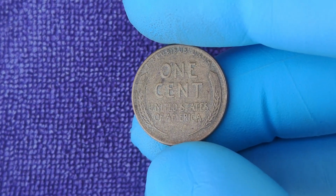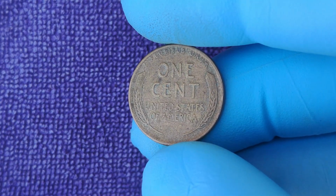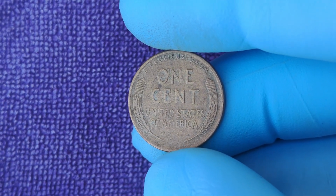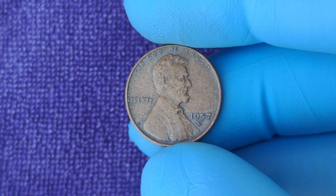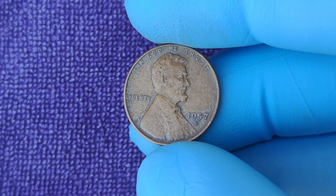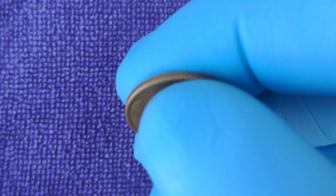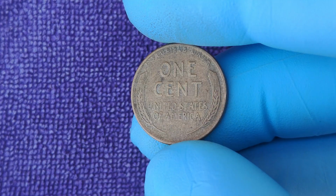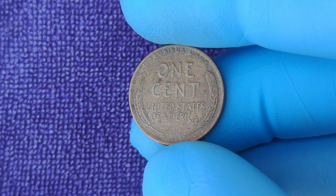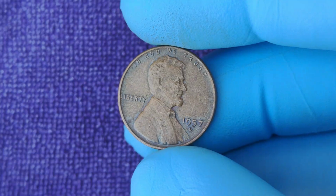Flip the coin over, and you'll find the iconic wheat ears framing the words, 1 cent, and United States of America. These twin wheat stalks give the coin its nickname, the Wheat Penny. This design continued until 1958, making the 1957 one of the final issues, before the reverse change to the Lincoln Memorial in 1959.